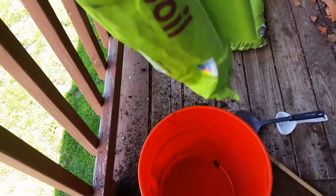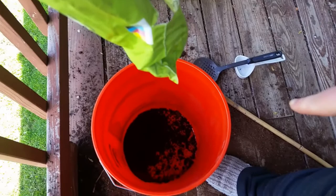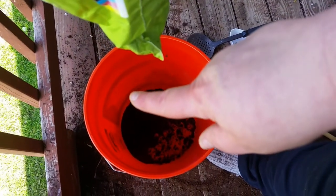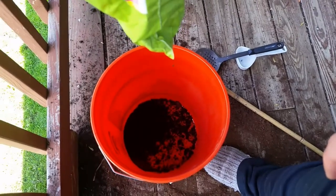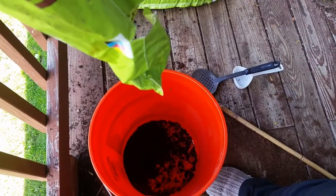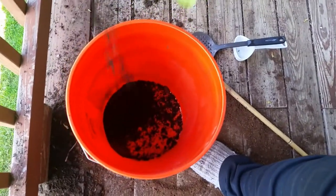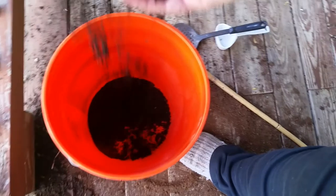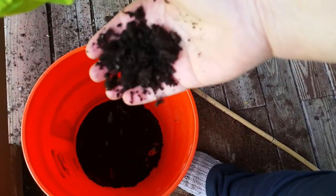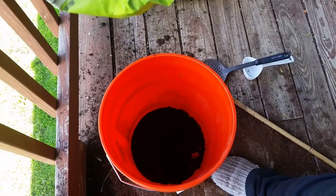Okay, what I'm doing here is I'm just dumping in a bunch of this, maybe a quarter way full, maybe right to that line there. And then I'm going to dump in the same amount of peat moss, and I'm going to mix this all up. And I'll bring you back and show you that. But you can see how this dirt is real heavy, so you got to lighten that up because tomatoes like really light soil.